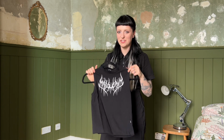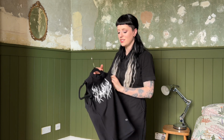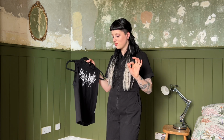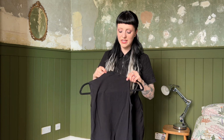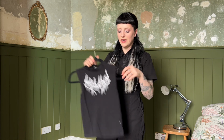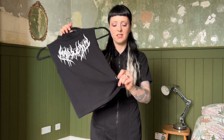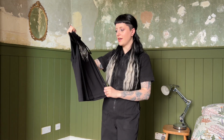So I sent it back and ordered it again in a 10 and it fits perfect. So maybe size up in this one. This is probably the only item that I would suggest sizing up in actually. Everything else seems to be pretty bang on. But I do like how there's no awkward zip or anything, so you just pull it all over your head. And then it also has a nice little tag at the bottom with the Mary Wyatt logo on there again.